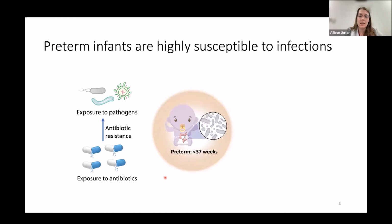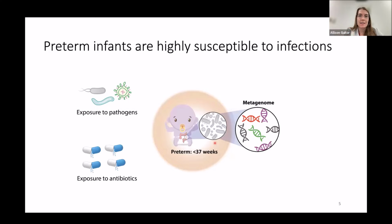And so in order to study this, we often look at the gut microbiome, so those bacteria that exist within the gut. And in order to do this, we often look at the DNA that exists in there, so the genes that encode proteins, that encode functions within bacteria. And we often refer to this as the metagenome, which is just the collection of DNA that you could extract or get from a complex microbiome sample.